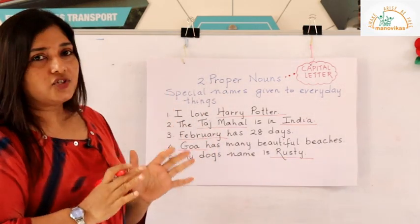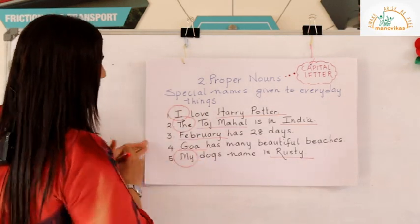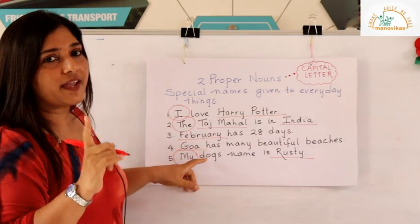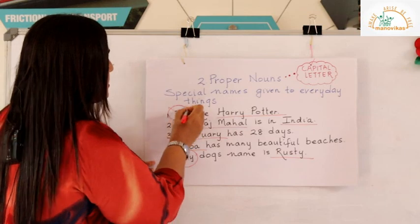Now, a common mistake children make is they circle I, the, my. Why? Because it also begins with a capital letter. But don't forget what I asked you. The clue question: is it a name? I, the, and my is not a name. So it is not a noun.